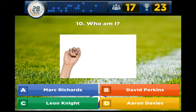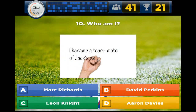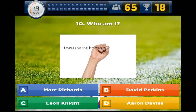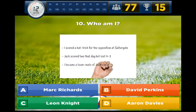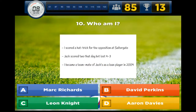So, scorer of a hat-trick against the Sparrites. Became a teammate of Jack's as a loan player in 2009. So, Mark Richards, David Perkins, Leon Knight or Aaron Davis. Quickly get your answer in. 15 seconds left. There's a reminder of the clues if you need them. Don't wait until the end and miss out.